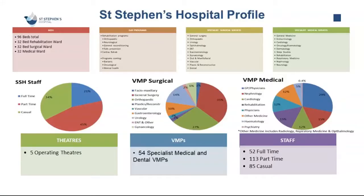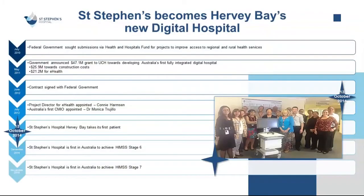This is an overview of the hospital's services, and I think the important points to call out here are our 54 specialist medical and dental VMPs. Remember, we're a private hospital. This means our doctors are not employees of the hospital, but rather are specialists who have their own consultation rooms and use the hospital facilities to treat their patients. We also have around 250 staff at this hospital, and you can see there's a wide range of surgical, medical and day procedures undertaken.